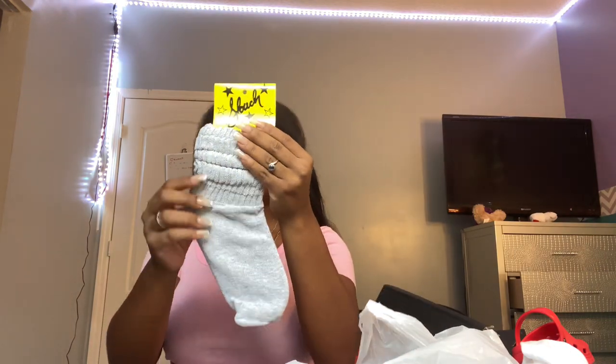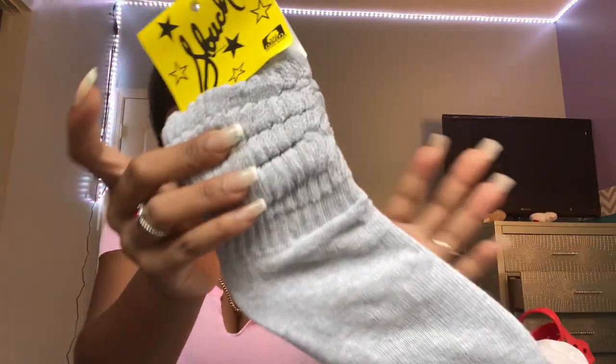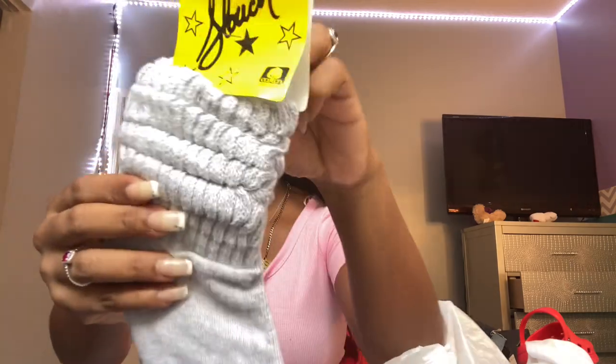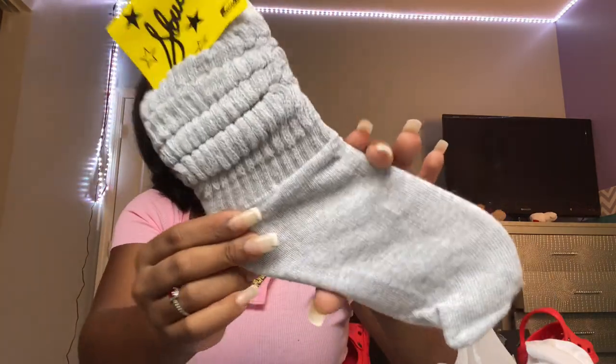So next, you guys, I got these cute little gray socks. If you pay attention to some of the stuff in my haul, you will kind of know what outfits I'm wearing with what, because I got everything to match. But just in case y'all missed the memo, we're gonna go back to this cute custom made senior shirt with the gray socks. Drip check. It's just this light gray scrunchy socks right here, you guys. This is how they look.